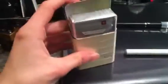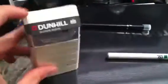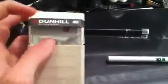Let me just try and open this. First off, you'll notice that the packaging is really cool. That's 3D. That's not just the design that's on there. Another really cool thing is you just lift this up. Oh, cool, it says exclusively Dunhill on it. So you lift up this little flap here, and boom, you got cigarettes.